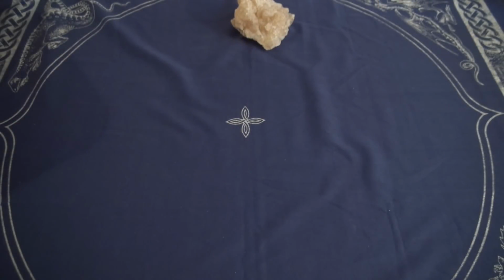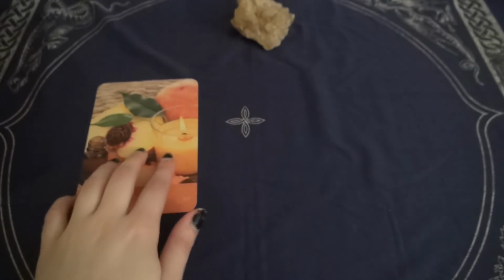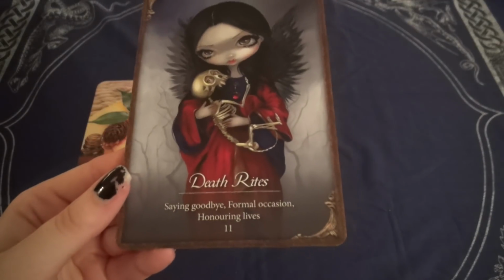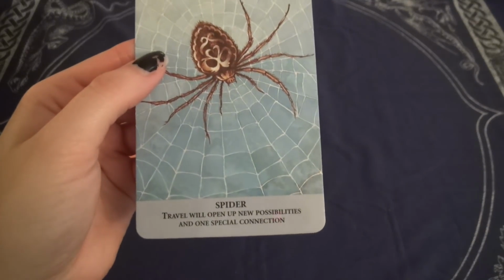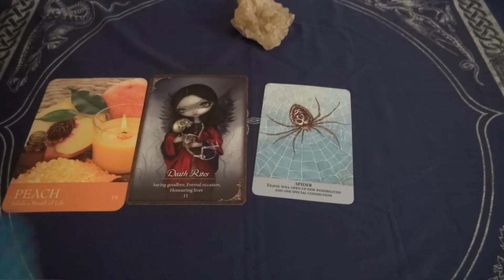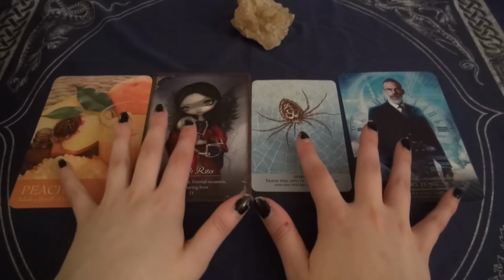So the first card we have is Peach. Inhale a breath of life. The next card we have is Death Rites, saying goodbye, formal occasion, honoring lives. Then we have from the Animal Spirit deck, we have the Spider. Travel will open up new possibilities and one special connection. Wow. And then we have Carl Jung, Collective Unconscious. Okay, wow, very intense energies here.